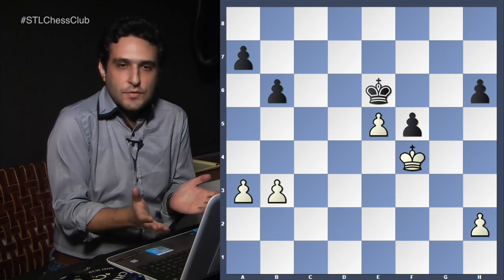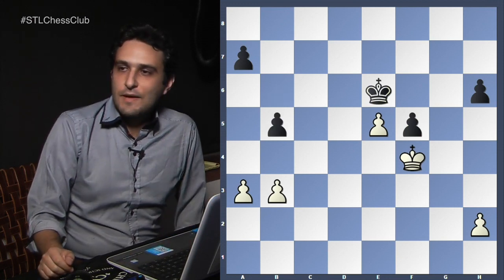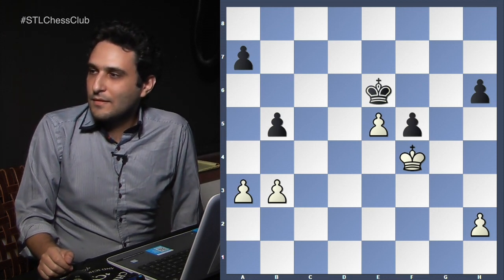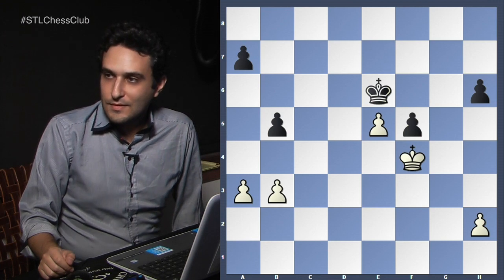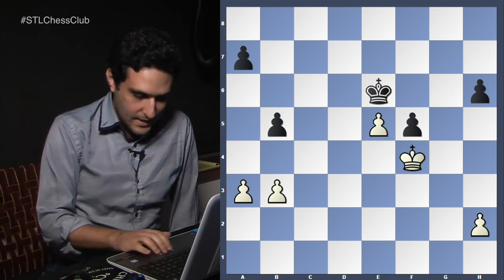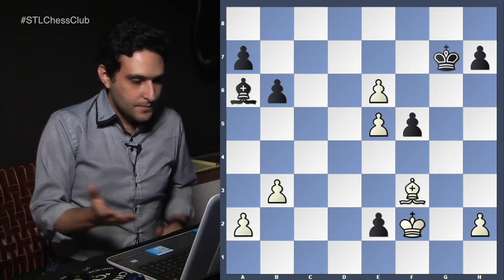So you first think, okay, this is winning, right? And now I play b5. White doesn't have enough tempi. Actually, now you should be careful to push the pawns correctly, otherwise you lose. That is astonishing, this bishop d3.